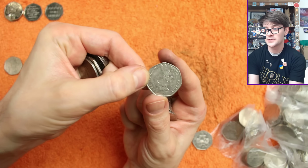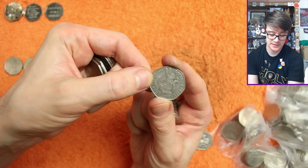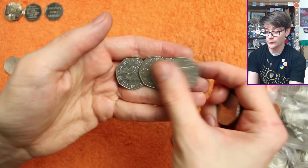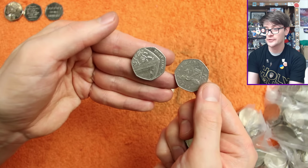There's Peter Rabbit from 2017 set. We are just missing Tom Kitten, and then we've got the whole set, which would be quite cool. They are all very common though, but it's nice to make the whole set in one video.